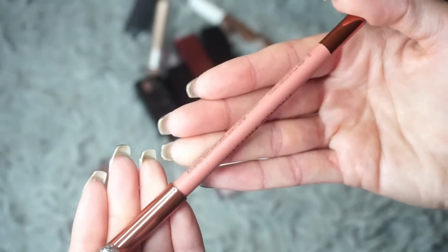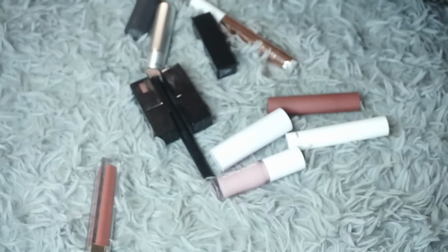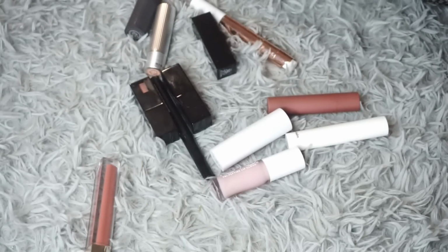and I just did not like this one. This is in Daphne, and then I did also get the lipstick as well. And I bought it because I loved Noah so much, but I felt like the formulas were definitely very different. Both of these lip products are pretty dry. I was not impressed, so I am going to be decluttering both of those.